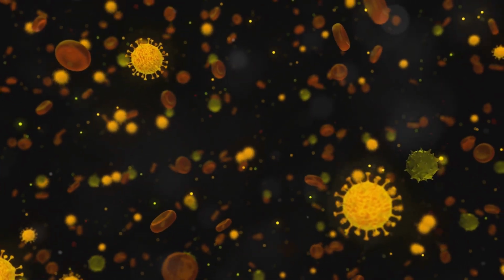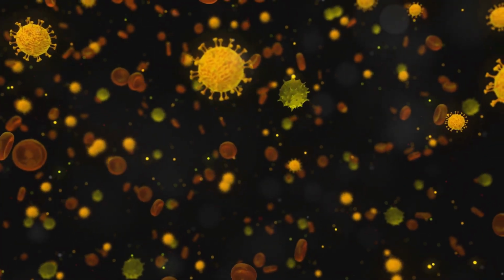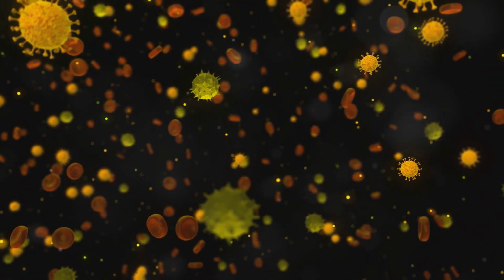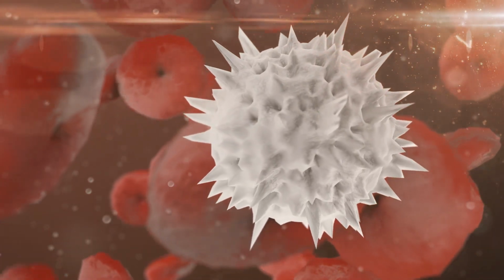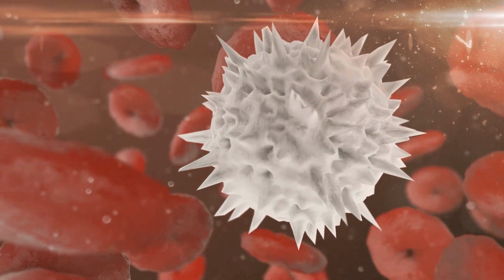The immune system responds to fungal infections through both innate and adaptive mechanisms. Phagocytes, including neutrophils and macrophages, play a critical role in engulfing and destroying fungal cells. T cells and antibodies also contribute to the defense against fungi by recognizing and targeting specific fungal antigens.